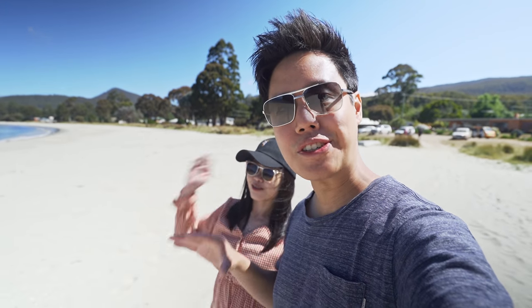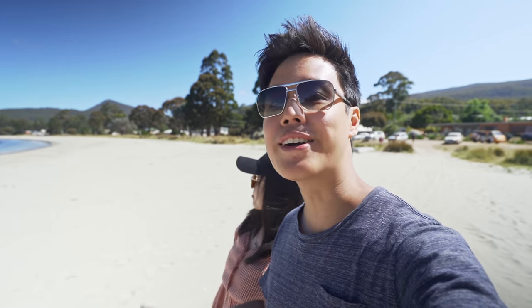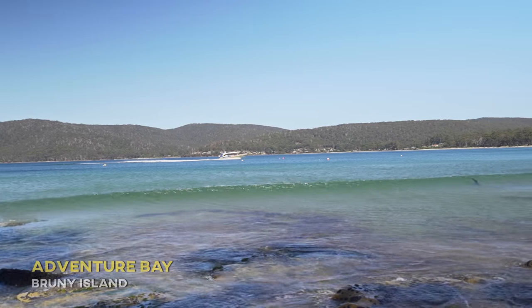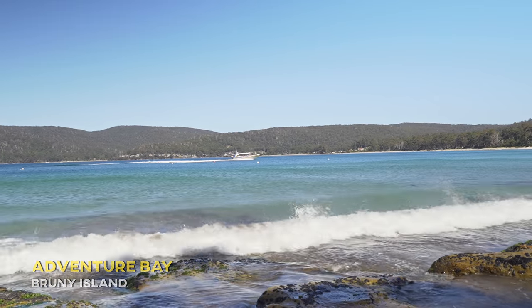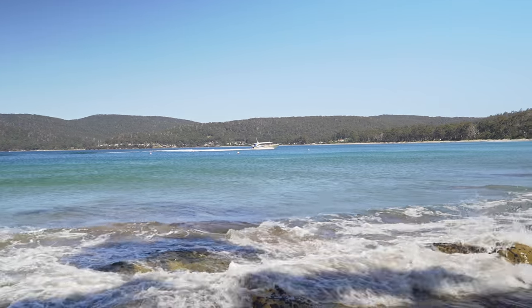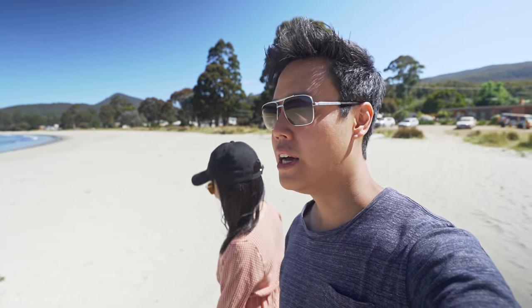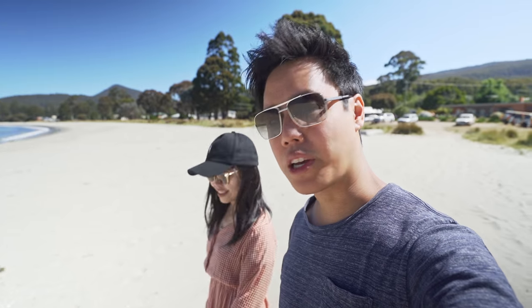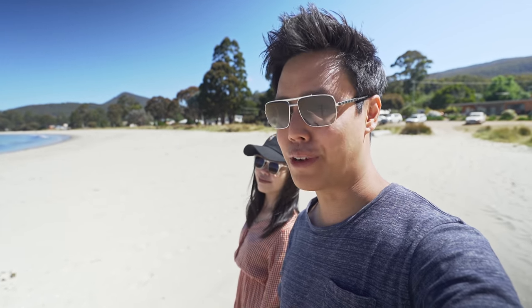Another place that you guys should check out is probably Adventure Bay if you guys are here earlier on the day, because you can go on this boat tour which takes you on the outer skirt of Bruny Island. You go down south by the boat, you have a little bit of a tour. I think it's about a 2 or 3 hour tour. At the moment it's around 4 o'clock right now. Definitely have to catch the last ferry back, so I don't think we'll have time for that tour.